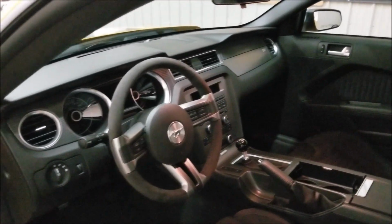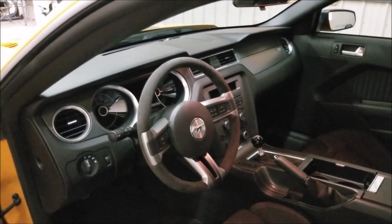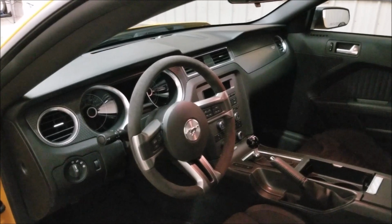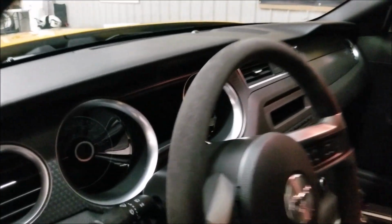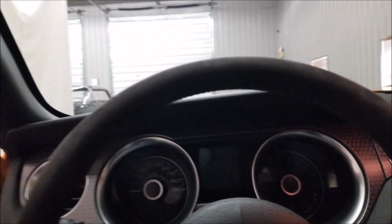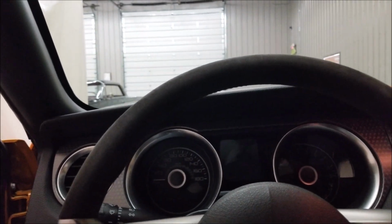Let's go ahead and start this up, because I think the best part about this car is the way it sounds, as well as the way it drives. So let's go ahead and start this up, and we'll pop the hood and show you everything underneath there. This car is all stock. Nothing has been changed from Ford.